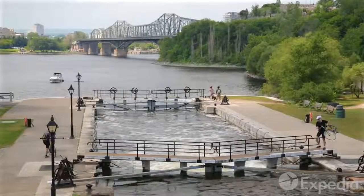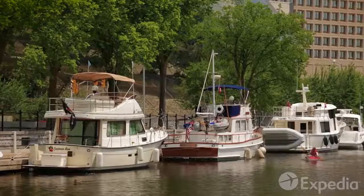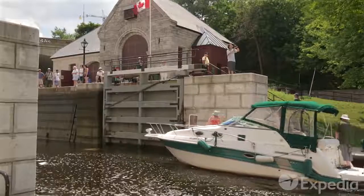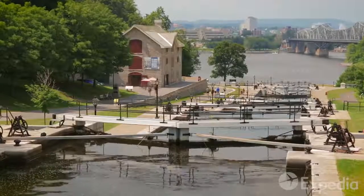Go for a walk or a bike ride to explore the downtown area and follow the pathways along the Rideau Canal. It cuts the city in two and gradually makes its way down to the Ottawa River.